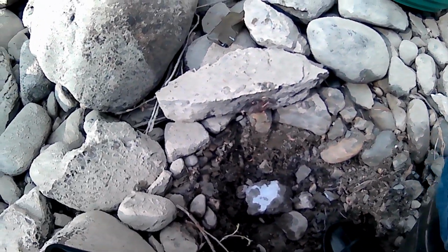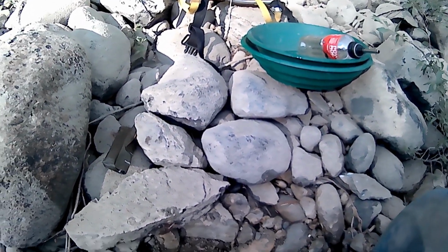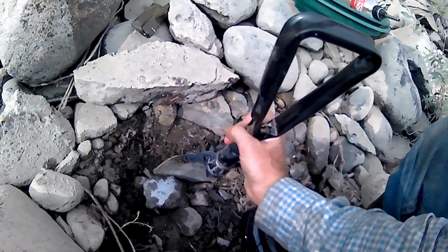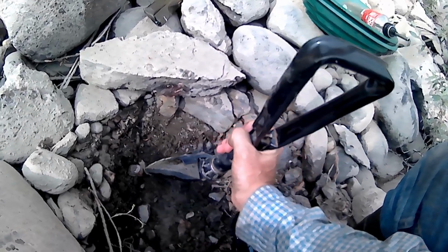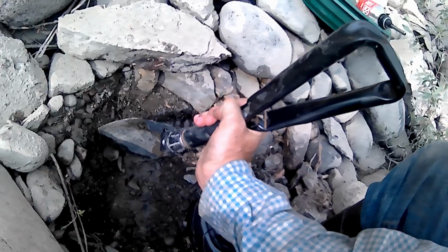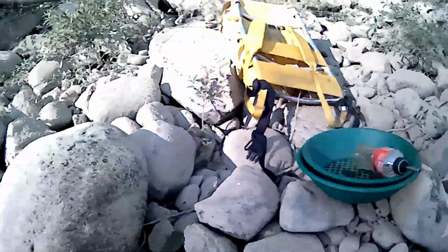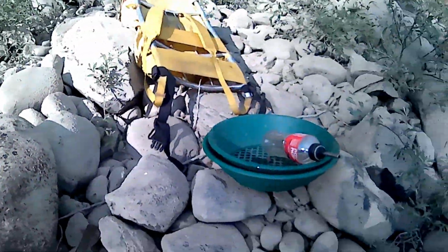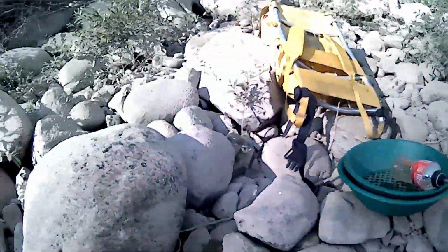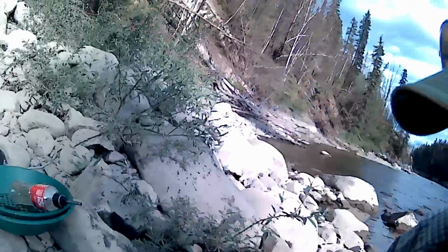Test hole number 3. Got about 18 to 20 colors in that pan and also a chunk of garnets. The hole I was digging in was pretty shallow, and then you get to a nice little layer of clay in there. And I think that's the reason why the color count went up. All the other places I dug was either straight muck or just straight gravel. So that's a good sign, but what a guy has to do to get to that. That's a lot of rock. So I'm going to push on down a little more and see what I get.